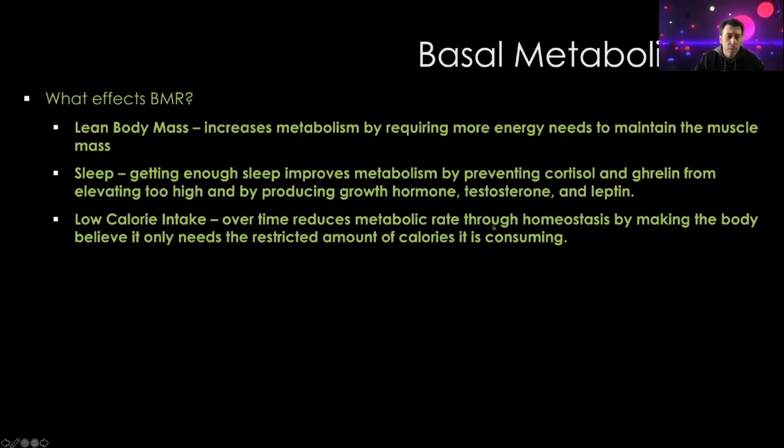So you might wonder what affects the BMR. Well, for one, lean body mass does. It increases metabolism by requiring more energy to maintain the muscle mass.